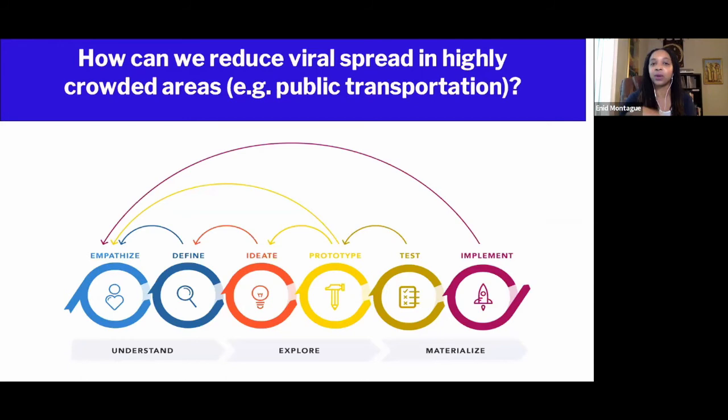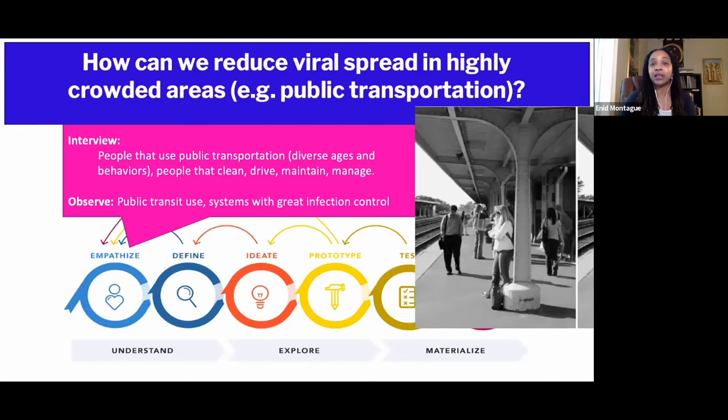And so one thing that we might do in empathy is start off with interviewing people who have expertise in the space, some of the end users, and doing some observations. When we say interview, we might want to really think about who are the stakeholders here? Who are the kinds of people that we might want to interview?